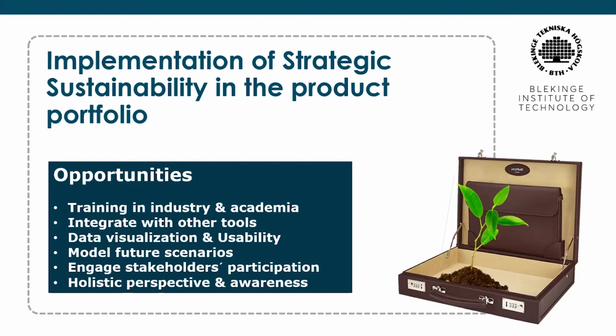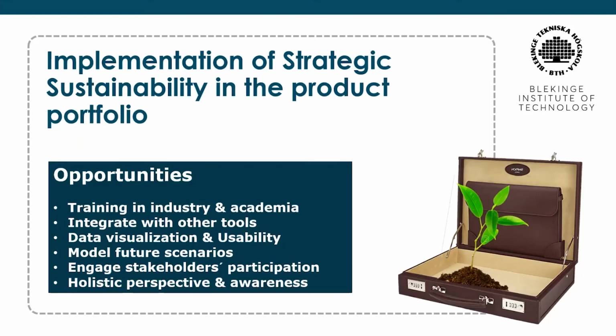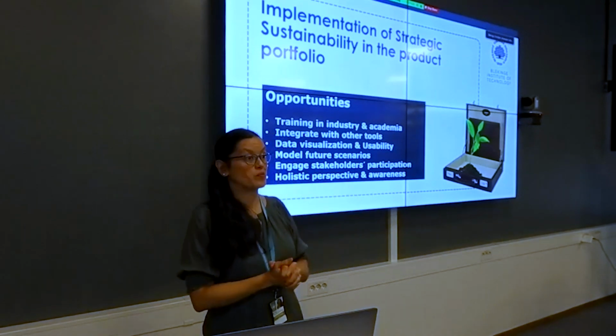We can explore more in the data visualization to make easier the usability of the tool. And of course, try to better model the future scenarios, how that can be happening. And of course, with the gamification, we found out that it's possible to engage the stakeholders' participation, and as well all the tools give the possibility to the users to have a holistic perspective and awareness. And of course, these are opportunities that we can continue exploring.